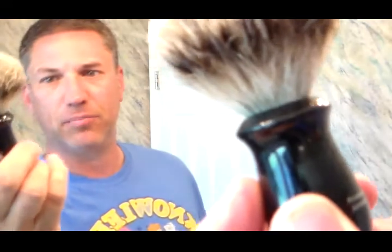Today's brush, stink finally going out of it. This is, still losing hairs though, the WSP Baroness 20 millimeter premium silvertip badger. There it is. It says premium silvertip, made in assembly, USA. So at least it was put together in the United States. Probably not an American badger though. But it's still losing hairs.